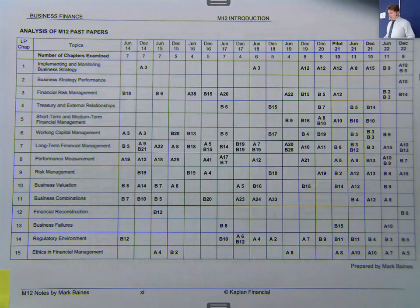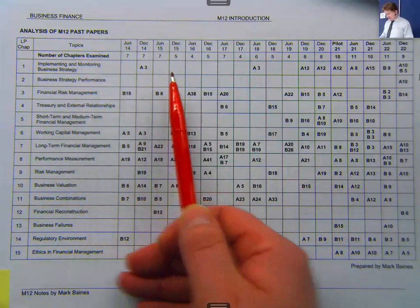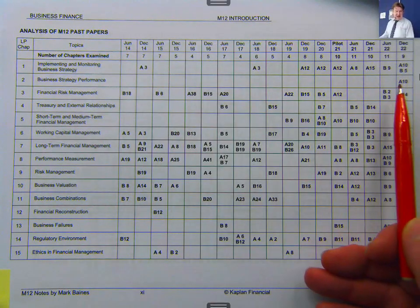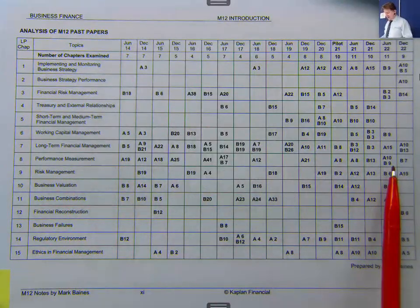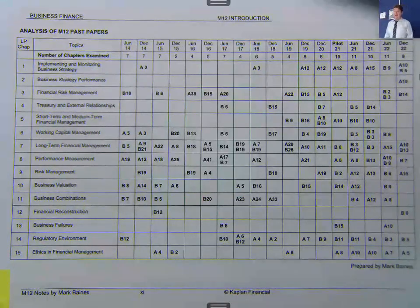The other thing that I want to point out as well, look, you can see Chapter 1, Chapter 2. These are largely tested in Section A. Here was a little B question just there. But you can see Chapters 1 and 2 largely A. If you look at Performance, Chapter 8, again, look, you can see largely Section A, that large case scenario, and Ethics, Chapter 15, largely Section A.